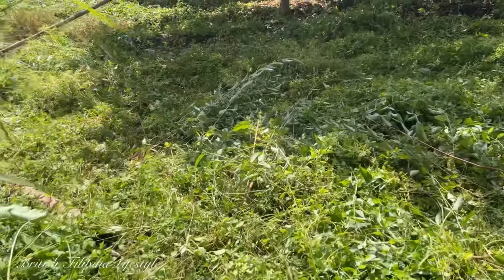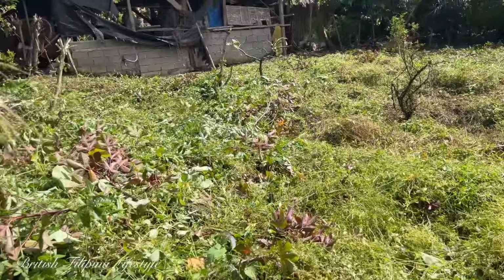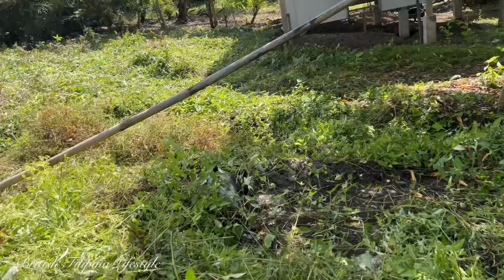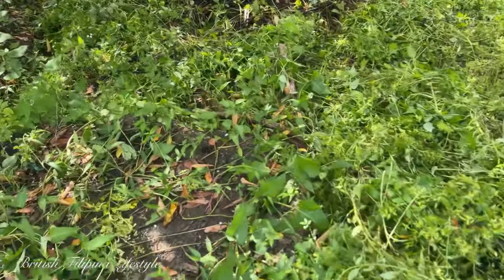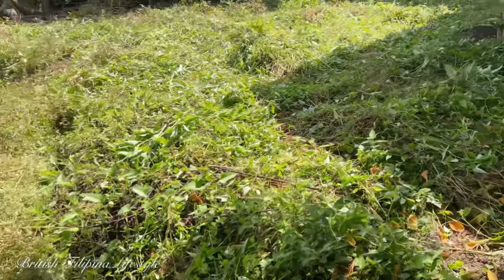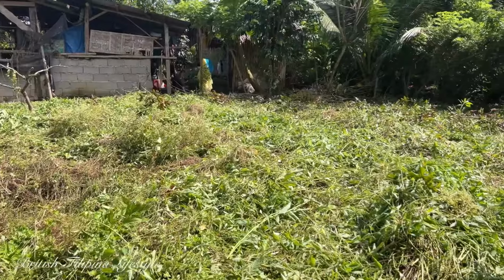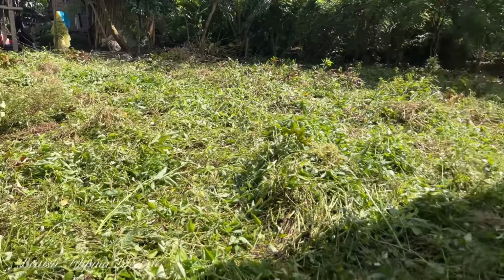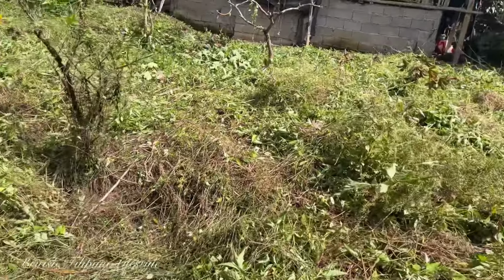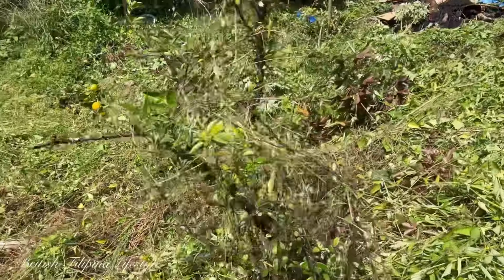And this is the backyard here. So we asked someone to do it because this grass is really tall. And yes, when they start to grow again, we can spray guys, so they will totally dry or die. And the other side guys, that white house there, that's my younger brother's house.